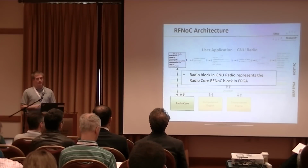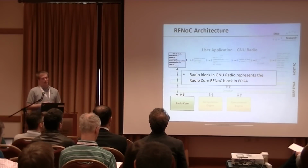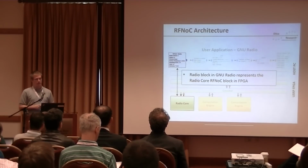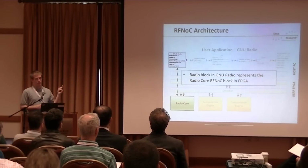But if you've already done that before, you may notice something interesting about this flow graph. Or if you think back to what was in Martin's slides before, that first block that was providing sample data was called the USRP source block. But in this case, I have this RFNoC radio block. And so they look kind of different.